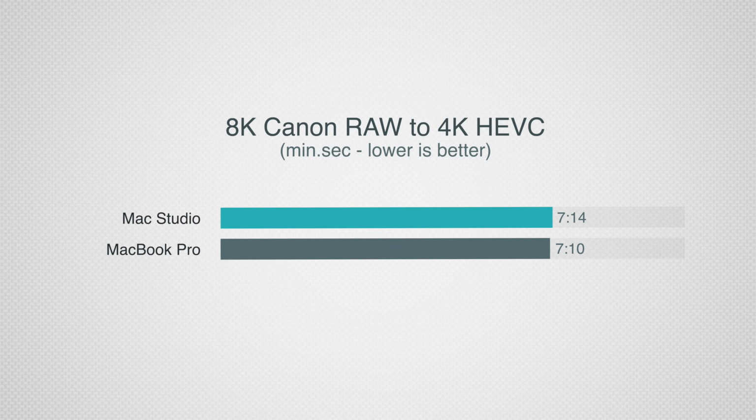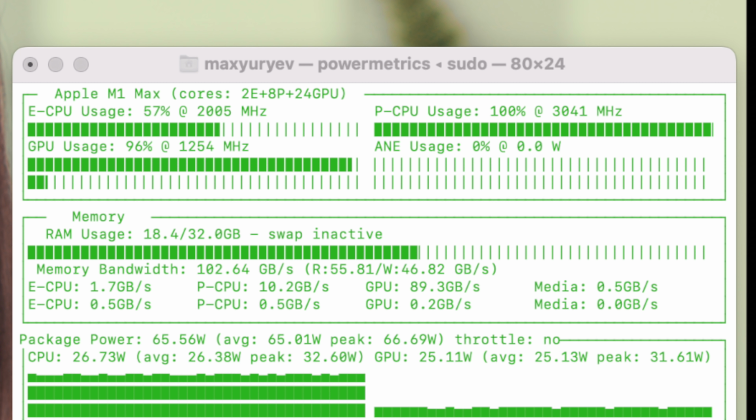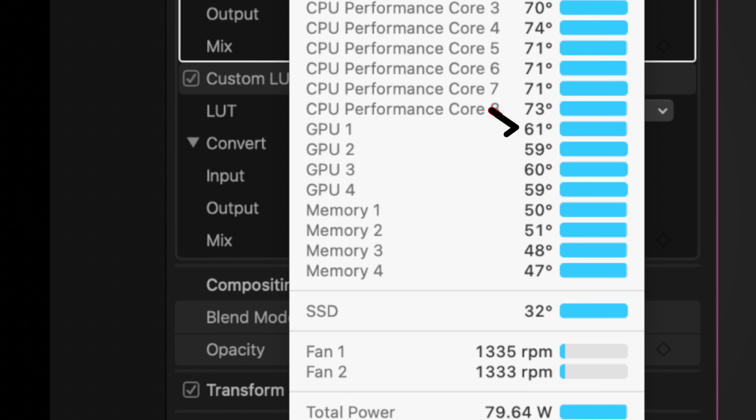Now I expected this Mac Studio to do much better in this torture test that takes over 7 minutes, but it actually was 4 seconds slower. And with that, not only do we have the same limitations of the CPU, we're not getting any extra performance, but the actual downclocking here also happened, and it didn't run at the full 1300, it ran at 1250 as well. Even though we have more headroom for GPU power usage, the GPU is running at 61 Celsius, the hottest GPU cluster.